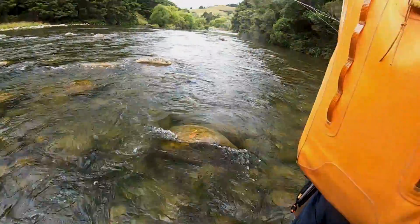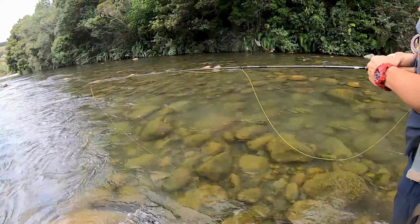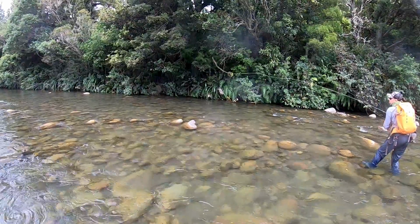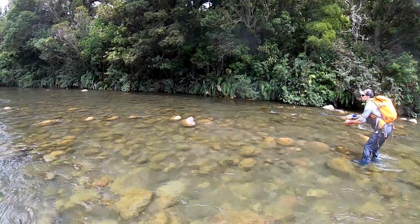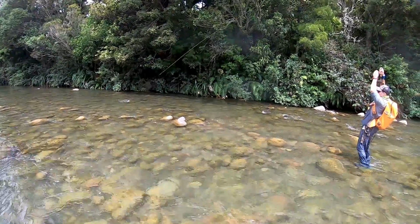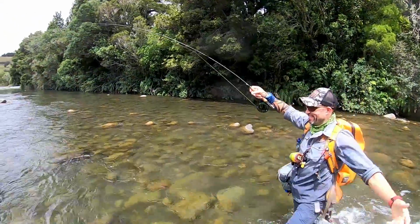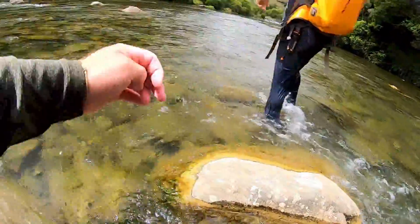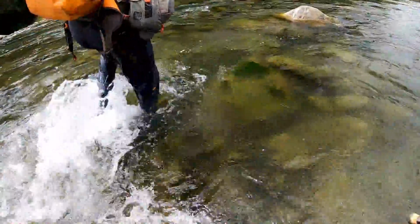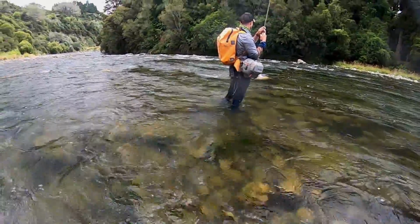Alright, so we found another fish. We moved 10 meters. That was spotting right there. That's a hard fish to see. I'm just going to pat myself on the back for that. Another brown. So cool. This is just insane. I don't know what to say. Where's he going? Over there. Probably don't want him to go down. Back up. That's ideal. Tell him to keep coming back up.